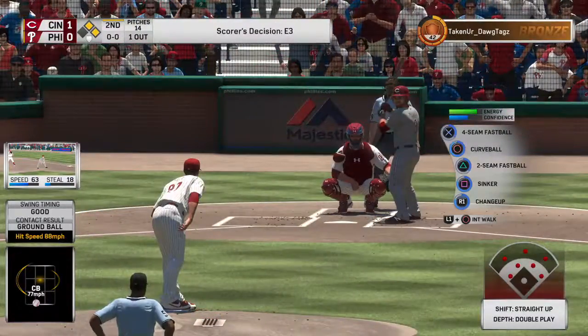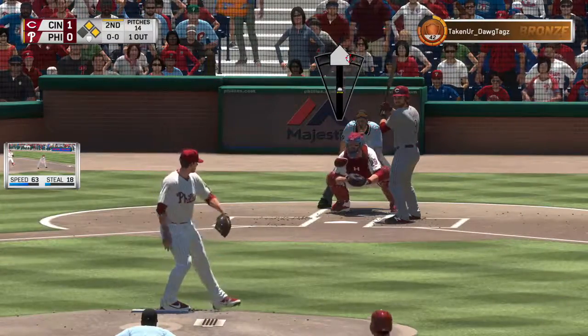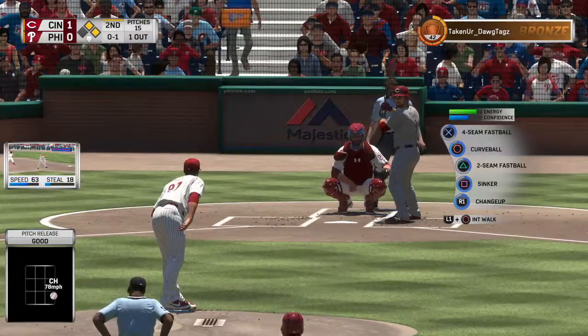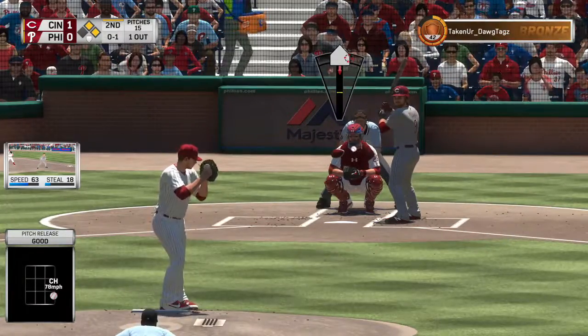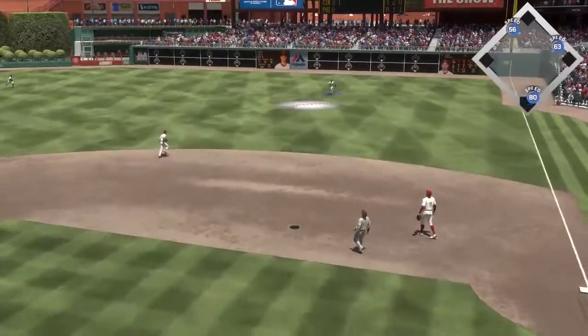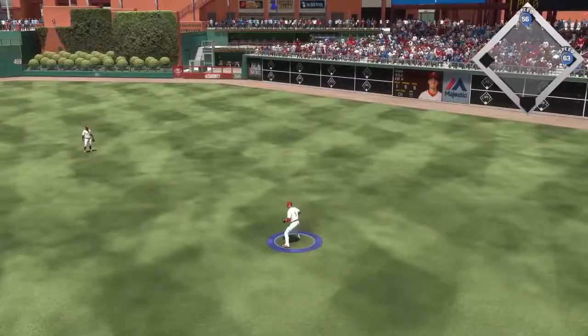Set to get his day started, Jose Peraza. And it's been a real struggle for him with the bat so far this year, looking to get things turned around in a hurry. Took a little off, and it's in for a called strike 1. The 0-1 on its way. Swing and a flare hit toward right. Saunders is over. 2 down.